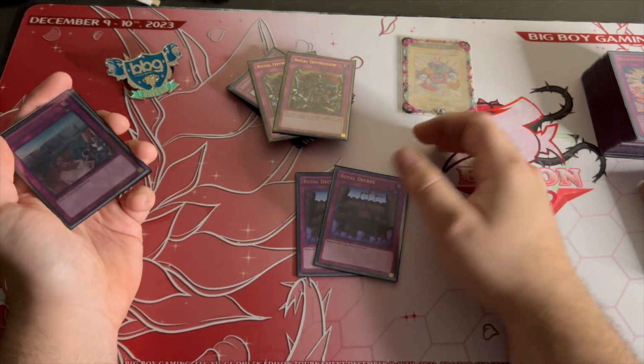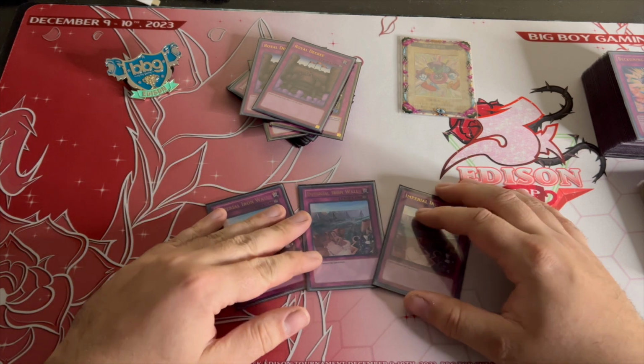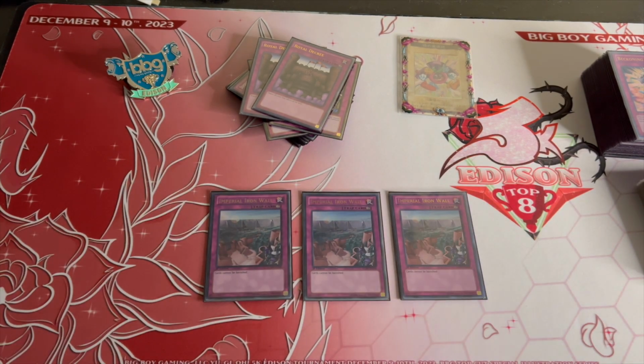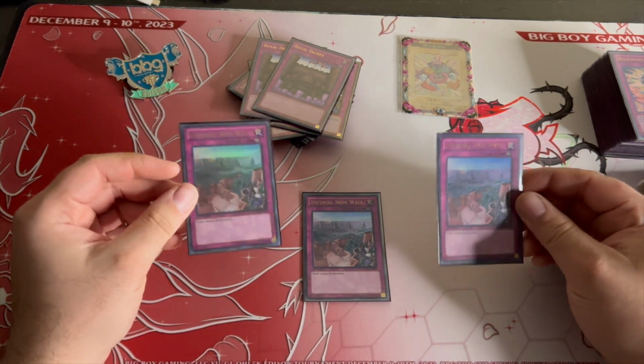Double Royal Decree for all the trap matchups. In the last 3 cards, I actually played triple Imperial Iron Wall. I really felt like Vayu was going to be the most represented deck, which it was. And this card is actually so insane. It is literally baby Royal Decree against stuff like Vayu and Hero Beat. Put this in against both of them. It stops their engine, stops Miracle Fusion, stops Vayu.